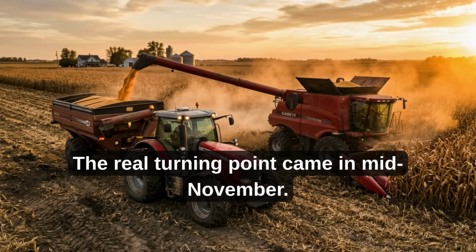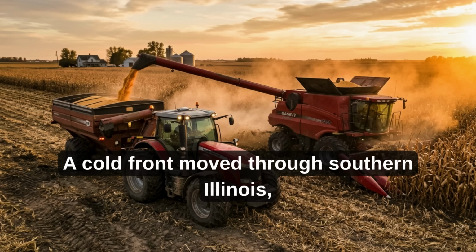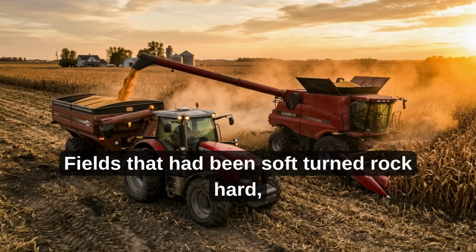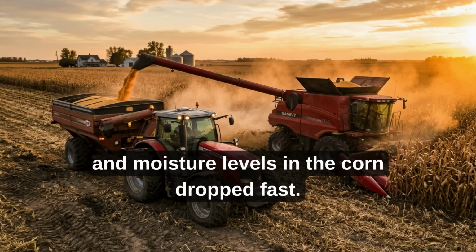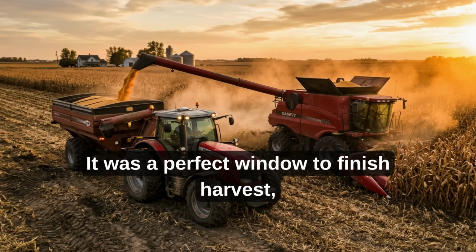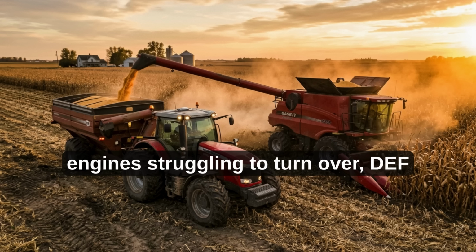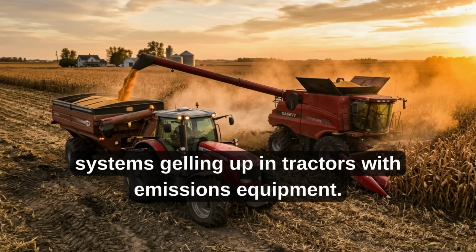The real turning point came in mid-November. A cold front moved through southern Illinois, dropping temperatures into the low 20s overnight. The ground froze. Fields that had been soft turned rock hard. And moisture levels in the corn dropped fast. It was a perfect window to finish harvest. But it was also brutal on equipment. Cold starts, frozen hydraulics, engines struggling to turn over, DEF systems gelling up in tractors with emissions equipment.